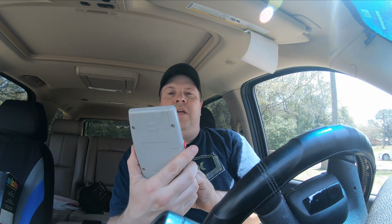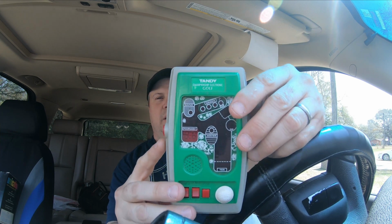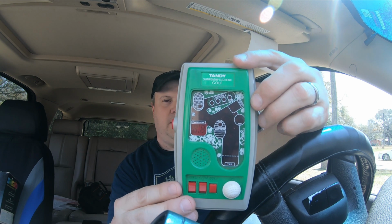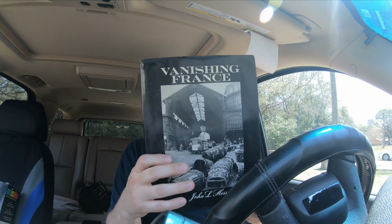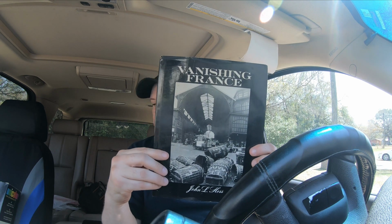The first thing I got was this Tandy Championship Electronic Golf. Now this might go for 10, 15 bucks, maybe 12 bucks at the most. It didn't have a box, but still, that's pretty cool. I also picked up this book here that sold on eBay recently for $19.99. So I grabbed that.